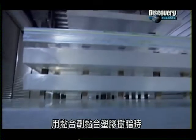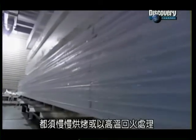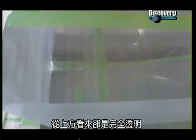To bond the acrylic sheets with the glue, each panel must be slowly baked. The temperature must be kept at 80 degrees. The result was brilliant. From the side the panel is opaque, but from above it is completely transparent.